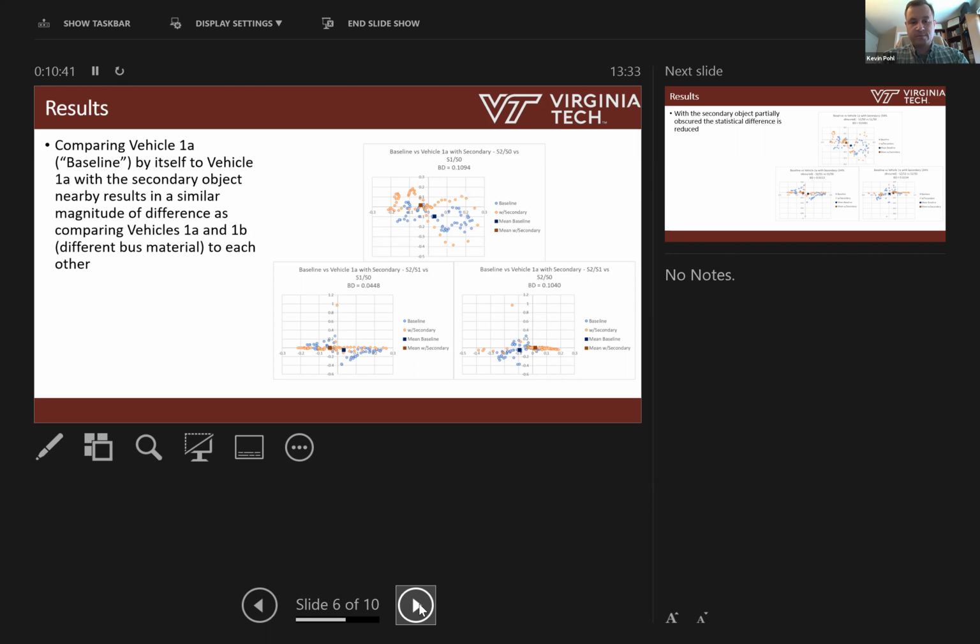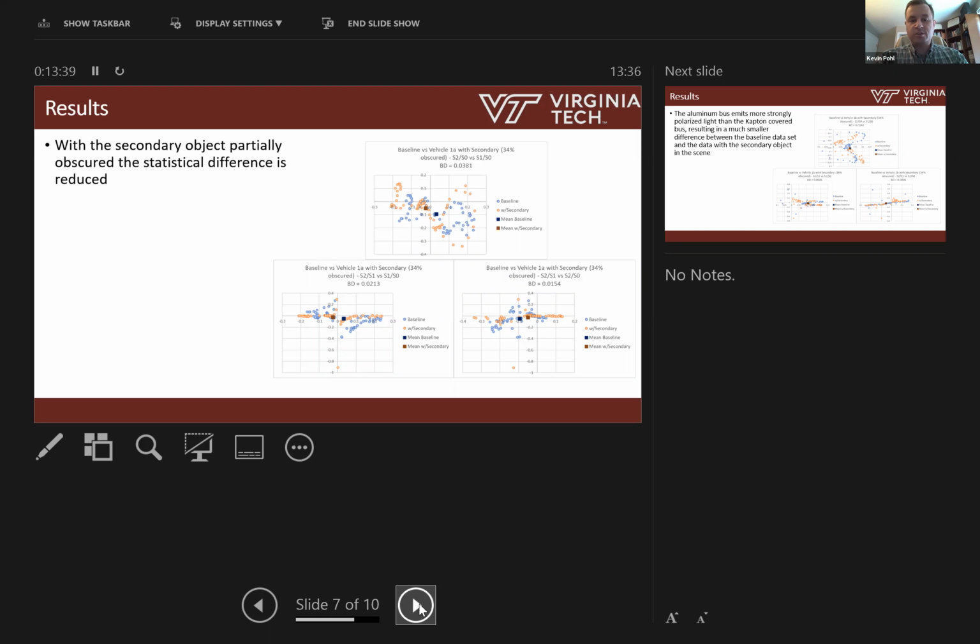And then we can do the same measurements. So the first one was with the secondary vehicle off to the side and fully visible as I'm looking at it from the front. I can do the same sets of measurements with the vehicle partially obscured. So if you think of it in simple terms, the vehicle is kind of hidden a little bit behind the primary. So as I start my measurements, I really can't see the secondary vehicle, and as I work my way over to the other side, it comes into full view.